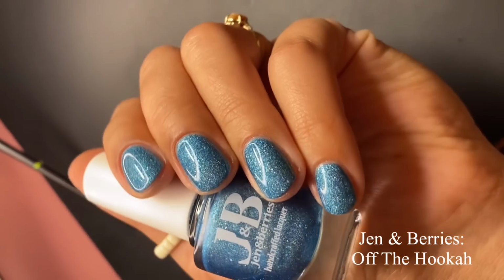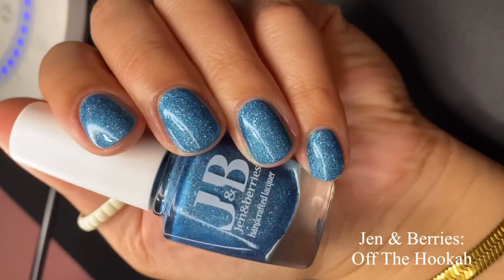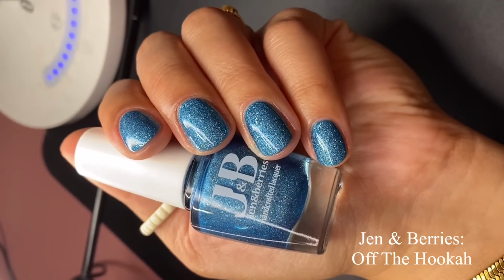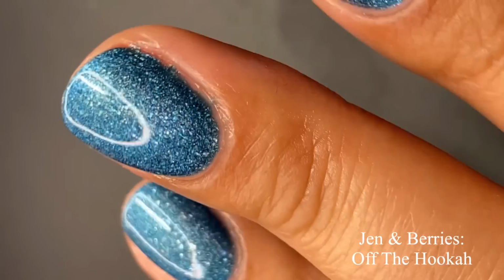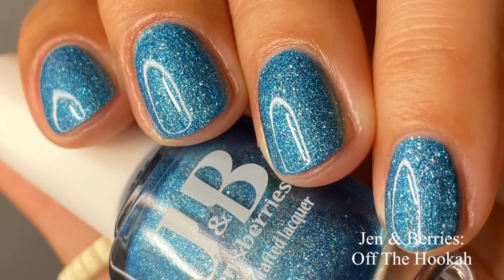I love to wear a lot of blues and grays closer to the January month. When I think of January, I think of the color blue on my nails, and I had to show you in a different angle because it's just so gorgeous, so sparkly. I love the holographic flakies in here. I personally love holographic flakies, so I just had to give it a shout out. But gorgeous polish. Pictured are 2 coats of Jen&Berries Off the Hookah with a glossy top coat.